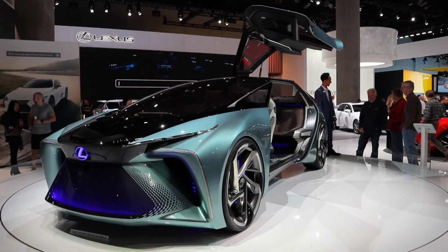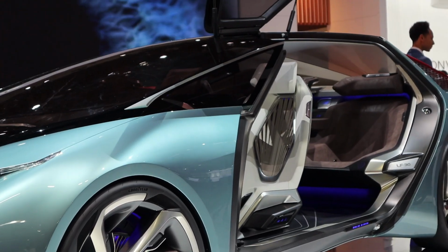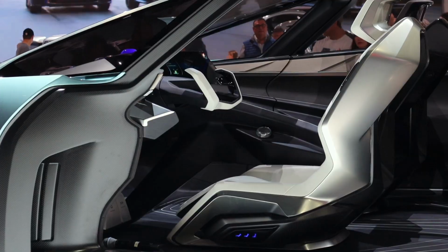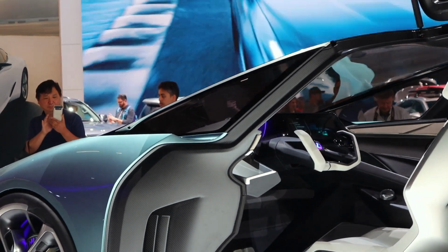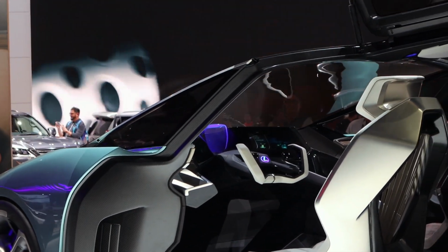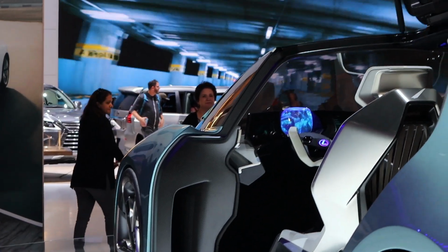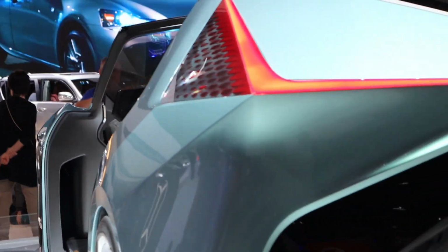Now we start to see it coming around. I'll try and zoom in a little bit so we can get the inside. That's definitely an aircraft-inspired yoke-style steering wheel. The center screen, you can kind of see it, or the instrument cluster screen. It's very projector-ish, hologram-ish almost.